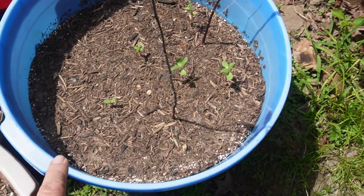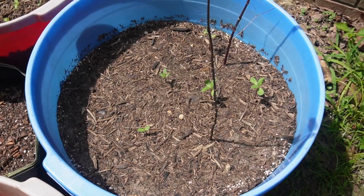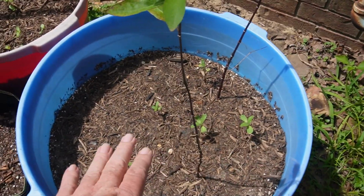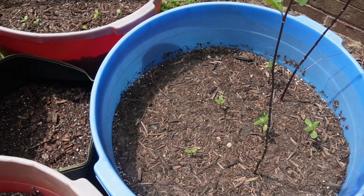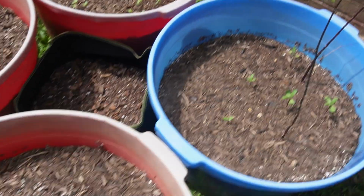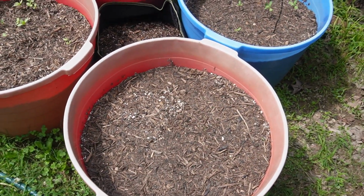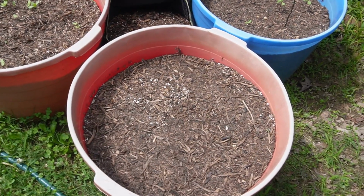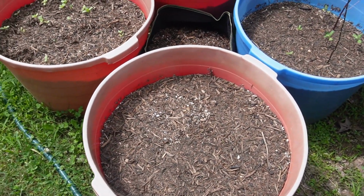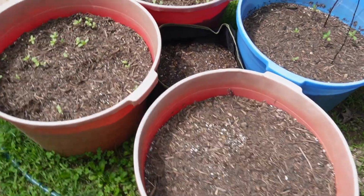And in this tub I have different kinds of sunflowers, so taller ones this side, medium size in the middle, and there should be some teddy bear ones coming up at the front there. And in this one I planted dill. I wouldn't expect that to have come up just yet, but any day we should start seeing some seedlings. That's been in probably 10 days, so we should be close to getting some germination there.